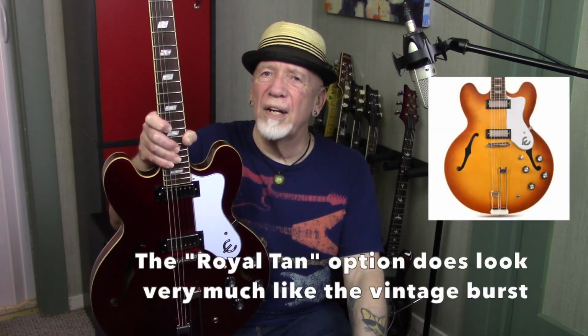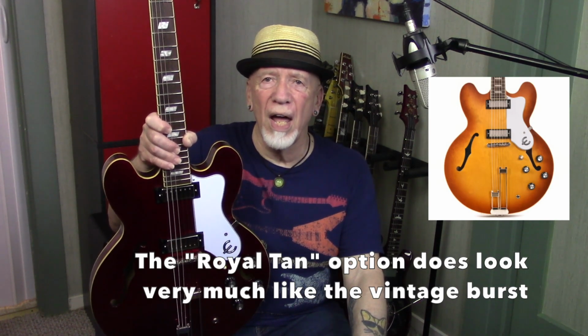This sparkling burgundy is not a finish I've ever seen on a vintage model. They were all either sunburst or cherry as far as I know. And I kind of wonder why Epiphone didn't just stick to that. Maybe they needed a solid finish to use when the underlying maple wasn't so attractive. These are, after all, built to a price. Still, this finish looks nice regardless.